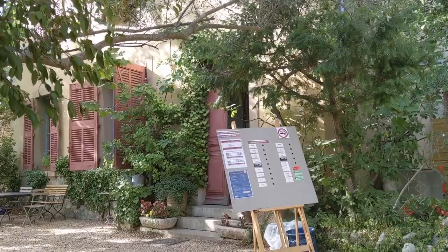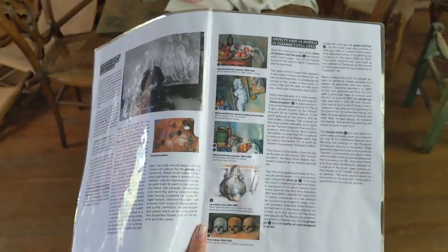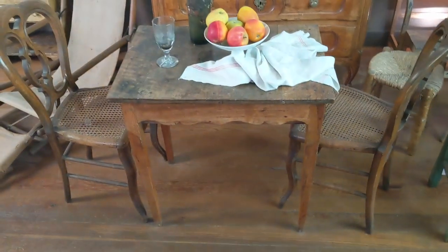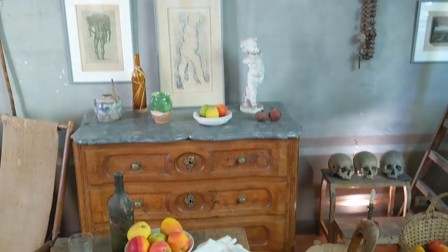Here relaxing in Cezanne's atelier studio, backyard gardens behind us. So all of these objects and these paintings are depicted here. We have the table, the jug, and the three skulls back here too. And the statue.